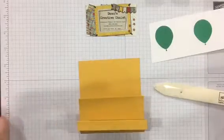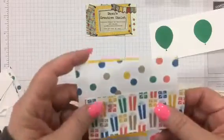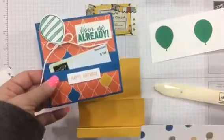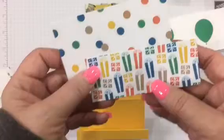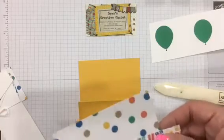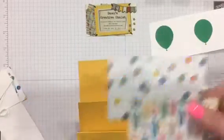Then I wanted to use the cardstock in this suite. Instead of using all of the same pattern like I did here, I thought I would mix and match it a little bit. It'd be kind of fun to use the polka dots and the gifts. And on the back side, those are fun too. I love our DSP because it always gives you options, having two sides to choose from. So if there's one that you don't like, you're sure to at least like the other.